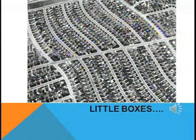So this was the birth of the typical suburban housing that we think of when we think of the 1950s and 1960s. And if anybody's a fan of Weeds, I totally ripped that song off with this photo.